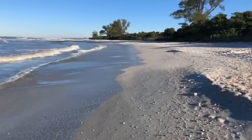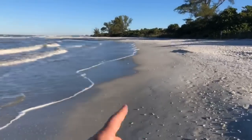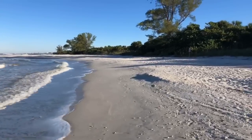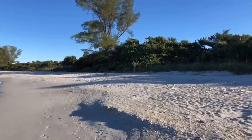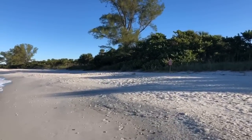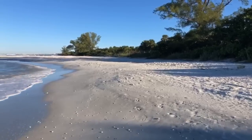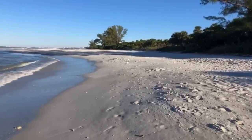Roy's Beach up there in front of us. Roy's pine trees up there. Roy was here with us this morning, you know what he would say about this morning? It's absolutely glorious. A glorious morning. I have to agree with him.